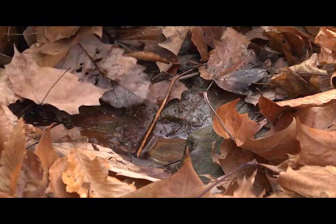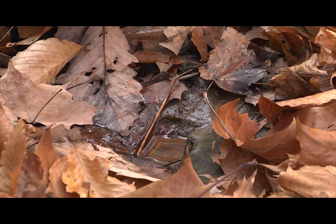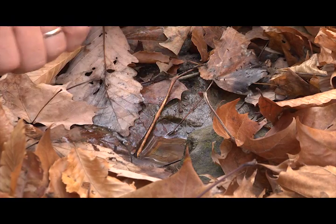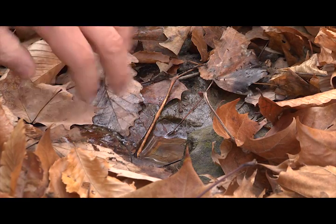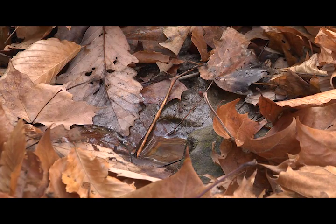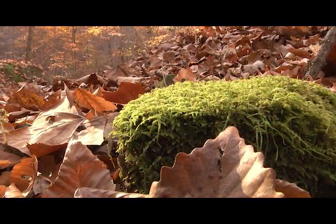Well, it certainly doesn't look like much, just a little puddle of water here that could maybe just fill up a soda bottle cap or maybe a little bit more. And obviously we don't see any wildlife with the naked eye. Of course, there's plenty of living things in there. But what it does show is that even when the creek bed is dry, there's still water to be found if you know where to look for it.